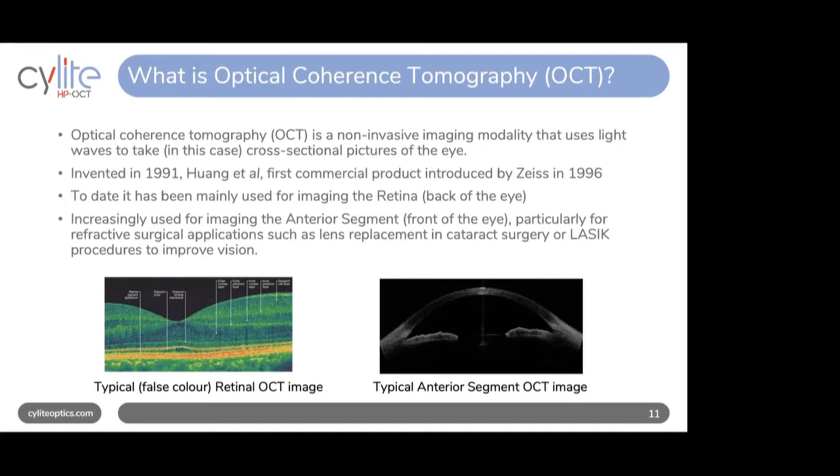But to date, it's really been used for imaging the back of the eye, the retina, because that's a much easier problem to solve. The reflections from the retina are much stronger than they are from any other part of the eye. But there's an increasing demand for imaging the front of the eye, what's called the anterior segment, as we talked about earlier, for lens replacement, cataract surgery, or LASIK procedures for vision. And down the bottom, you've got a couple of pictures there.